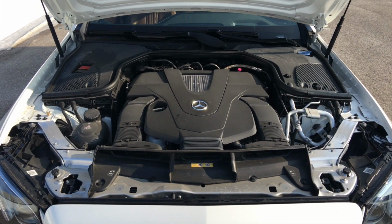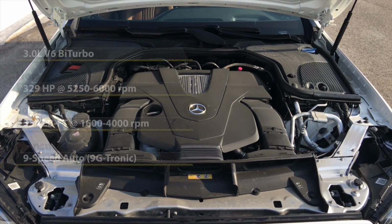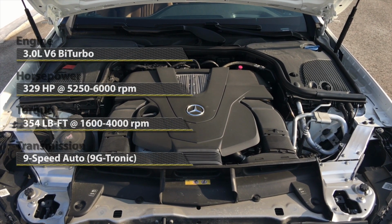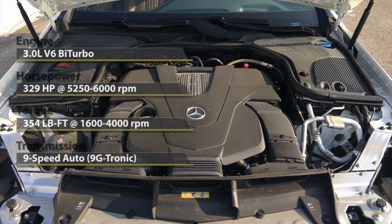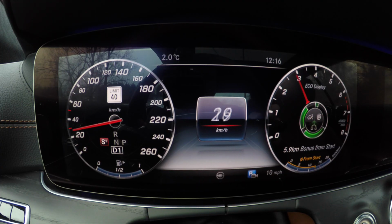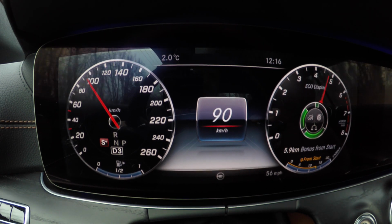Making this 900-kilo rocket move is a biturbo 3.0-liter V6 engine. It's rated at 329 horsepower and 354 pound-feet of torque. It's mated to a very quick 9-speed automatic transmission. It can hit 100 kilometers an hour in a claimed 5.3 seconds.